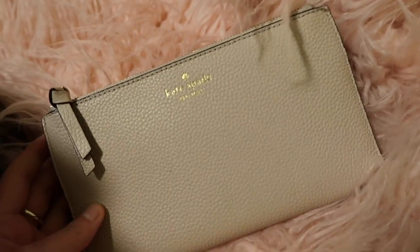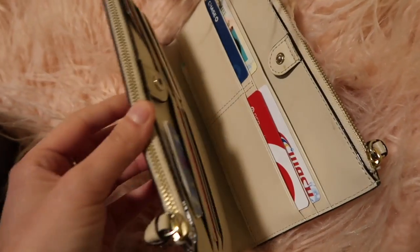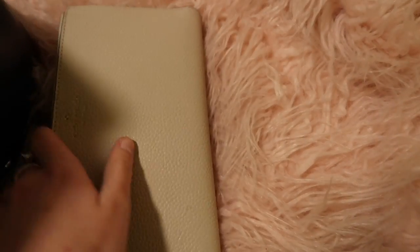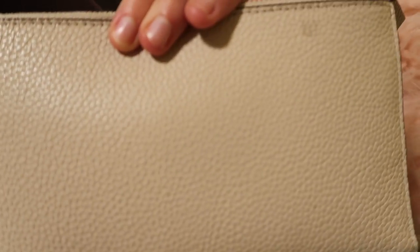And then I have my wallet. So my wallet is also Kate Spade, and this is how it is. It opens like this, and then they have these two zippers right here. And then there are also little compartments right there. And yeah, so that's my wallet. Oh, I don't know what that is.